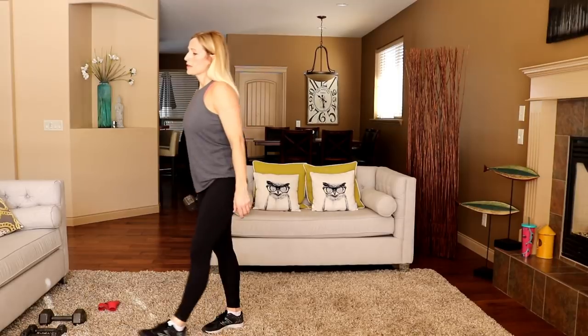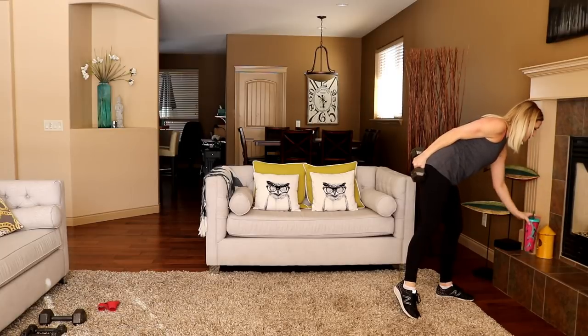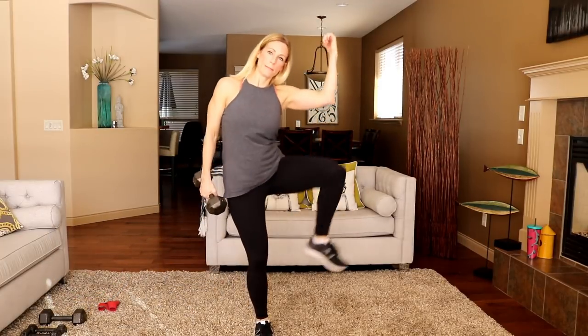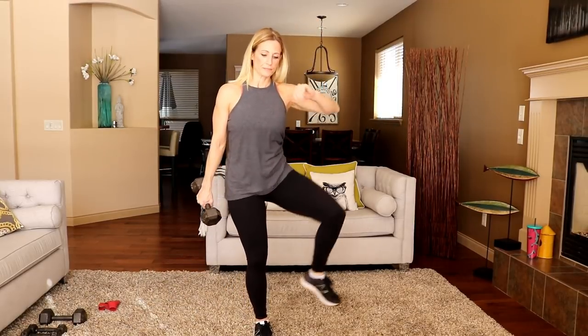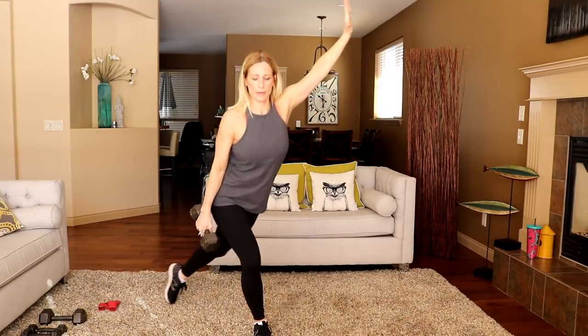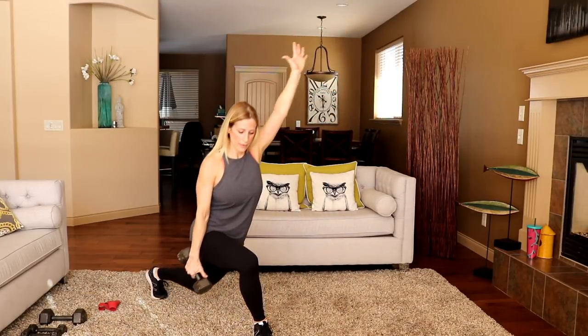In four, three, two, and time. Take it, last round. In five, four, three, two, here we go. Low crunch. I find this side way easier. It's like I have more range of motion in that hip. How about you guys? One side easier, you can get a little lower, halfway.